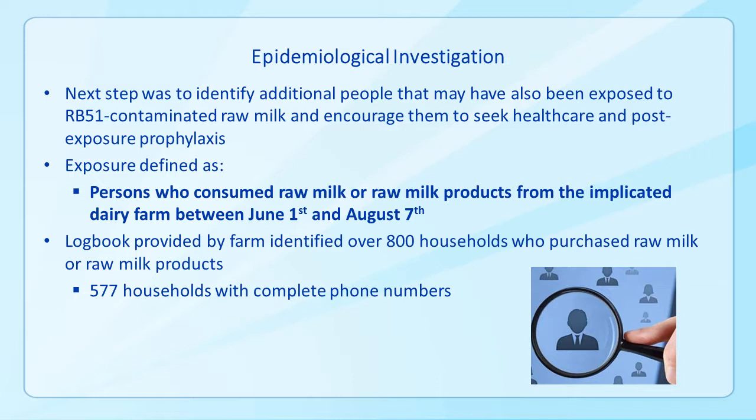So we had this farm that had all this contaminated milk, and the most epidemiologically defined data that we had for our index case was that she had consumed milk from this farm starting in June. So our next step was to identify additional people that may have also been exposed to this milk and gone to the farm and purchased the milk from the farm, and to provide them information on their risk and how to seek health care and post-exposure prophylaxis.